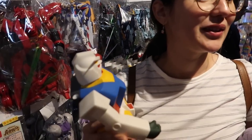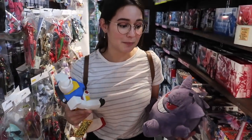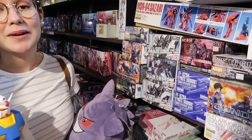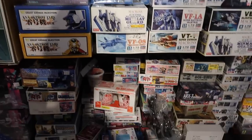My suitcase is full. I have to really process how I'm going to fit this giant Pokemon plushie, this guy. What am I doing with my life right now? I don't know. Oh my, they have more cup noodles.